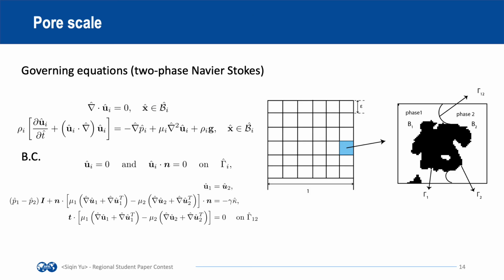So far, we always assume that two-phase Darcy's law is correct. However, whether the two-phase Darcy's law is correct is actually debatable. To study this, we need to start all the way from the bottom of the problem, which is the governing equations at the pore scale, the Navier-Stokes equations. Here are the two-phase Navier-Stokes equations and boundary conditions in such a domain as shown in the figure.